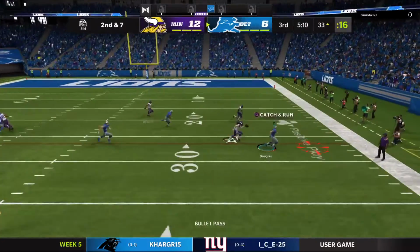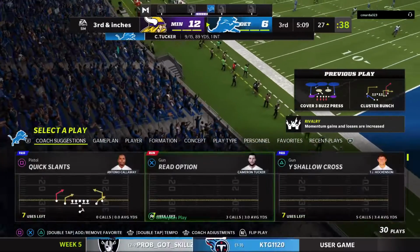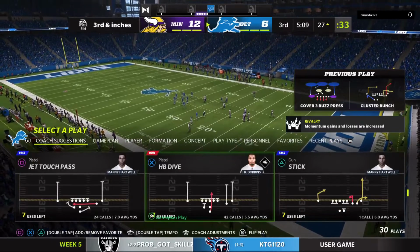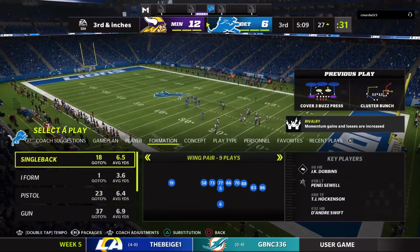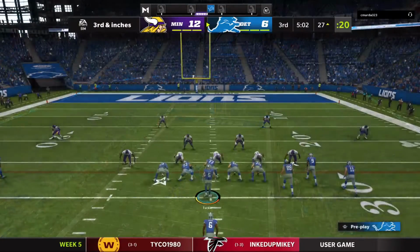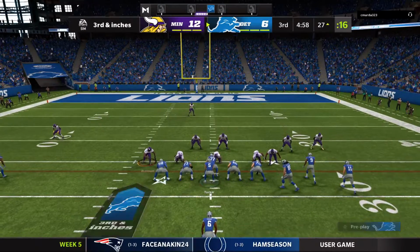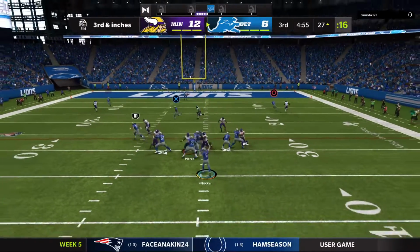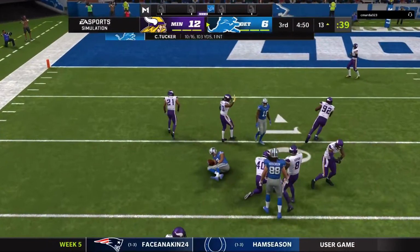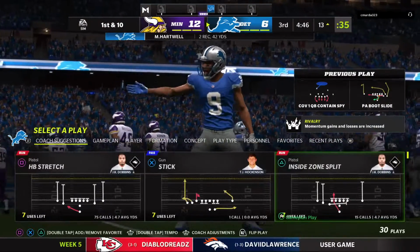Looking to throw on 2nd down. Tucker throwing the out route, incomplete. It's Douglas. And he is out of bounds inside the 30. A gain of 3 last play. This time they double it and pick up 6. Off the play fake, Tucker. And he's got his man in stride, complete. And he is going to have a Lions 1st down as they're able to get the 3rd down conversion.